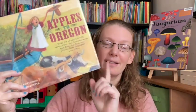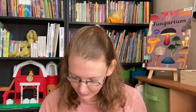Now, this is not about fall, but it is about apples. It's called Apples to Oregon. This is being the slightly true narrative of how a brave pioneer father brought apples, peaches, pears, plums, grapes, and cherries, and children across the plains. So we've read this quite a few times.